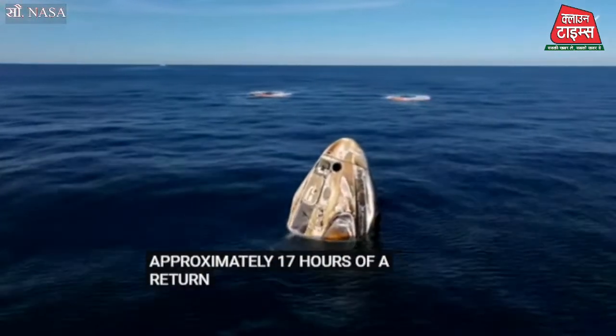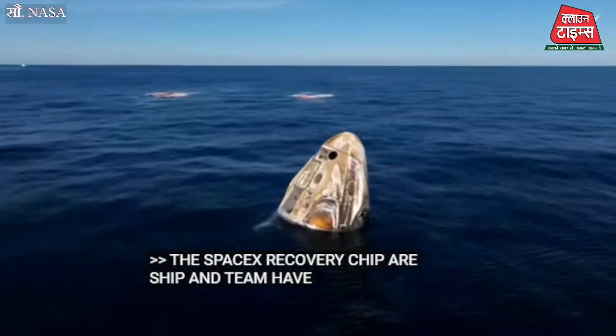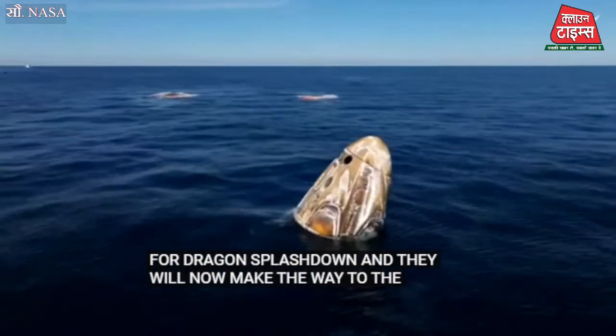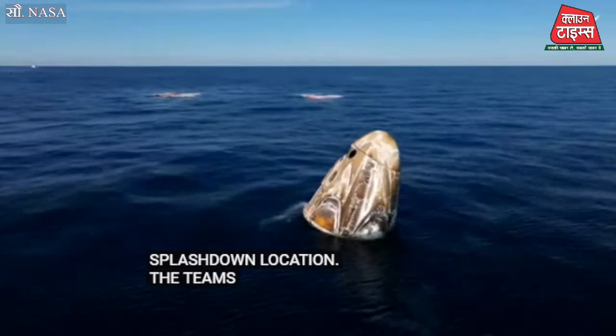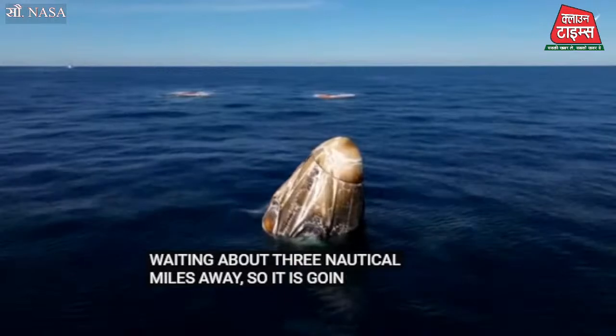The SpaceX recovery ship and team have been waiting for Dragon's splashdown, and they will now make their way to the splashdown location. The teams have been ready and waiting about 3 nautical miles away, so it's going to take them about 30 minutes or so to make their way to SpaceX Freedom.